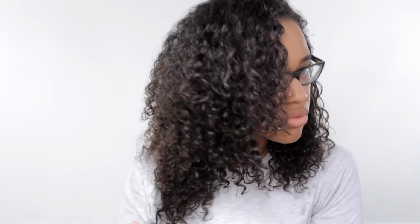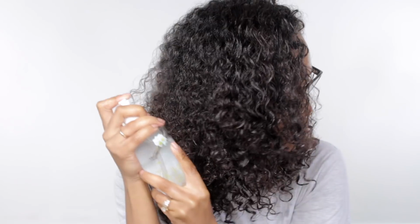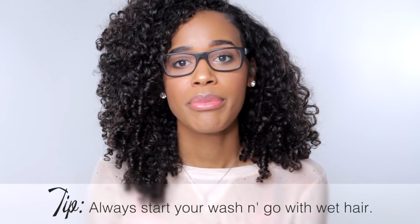Sometimes my hair just becomes dry, like it just dries, and when it doesn't have product, it dries so much faster. And so sometimes I have to take a spray bottle. You guys will see me do that. You want to saturate your hair in water before you add the products, because if you add products on top of dry hair, a lot of times that can just lock in the dryness, which you don't want to do. So you want to make sure that your hair is pretty much wet, and that will make sure that you can lock in moisture and not dryness.